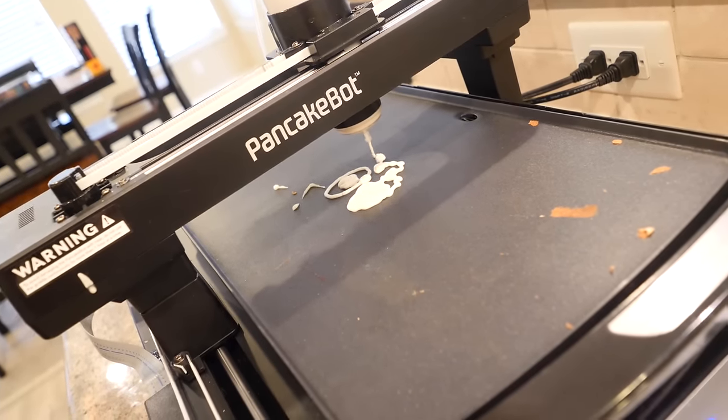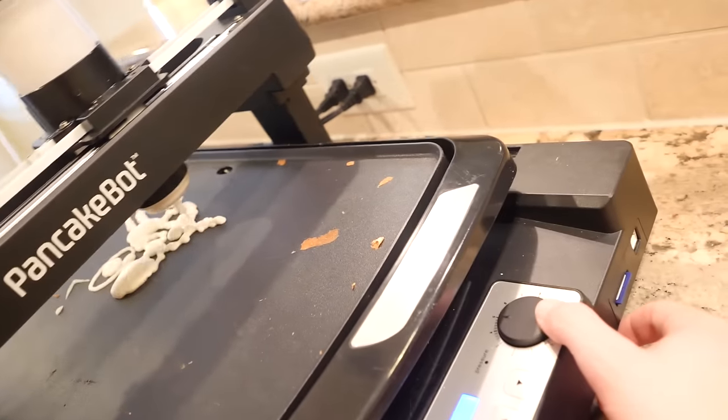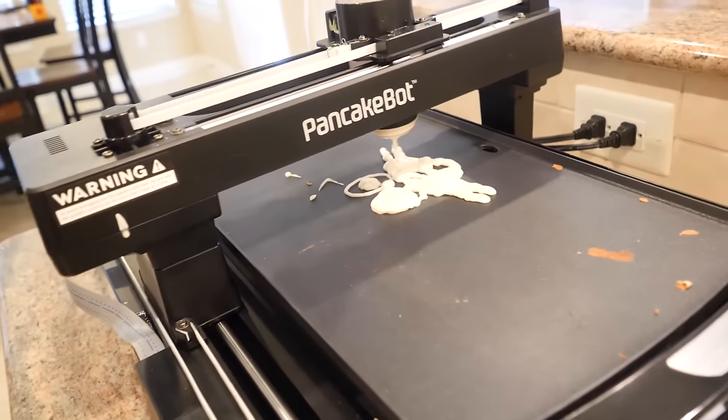I think that's the eyes. Okay, it's spitting out a lot of batter. We need to turn on the pressure a little bit. That is way too much batter. Way too much batter. More, less pressure.